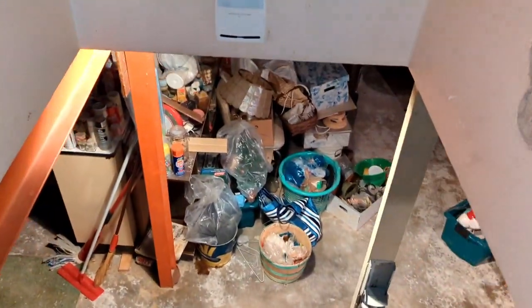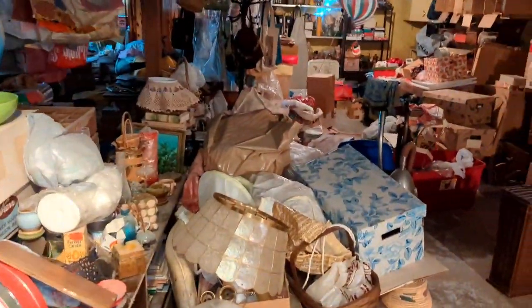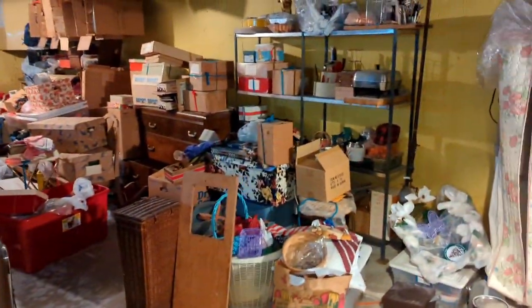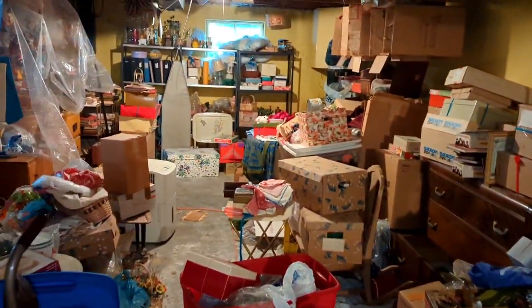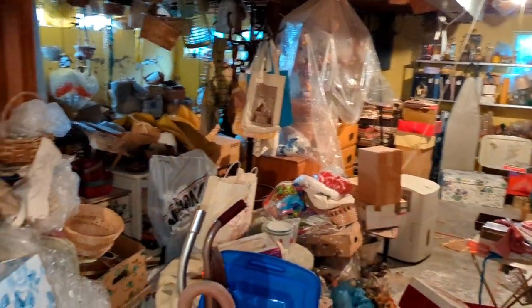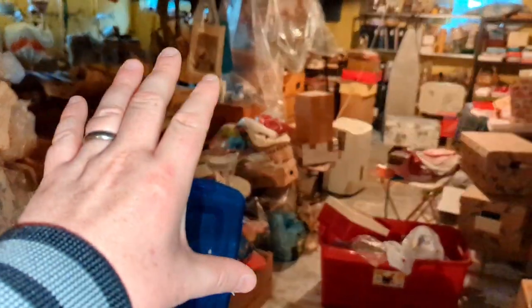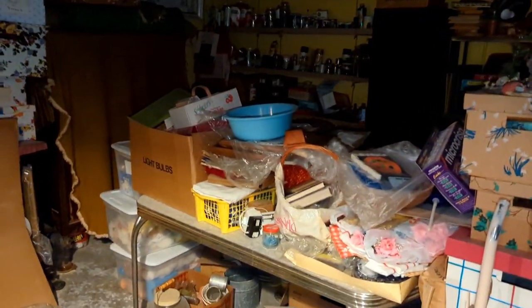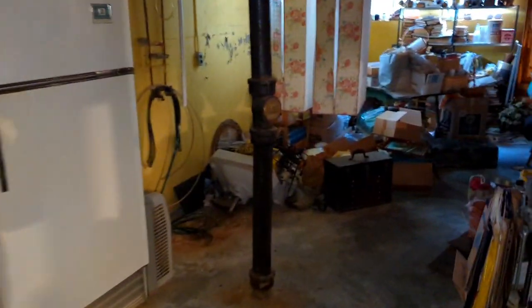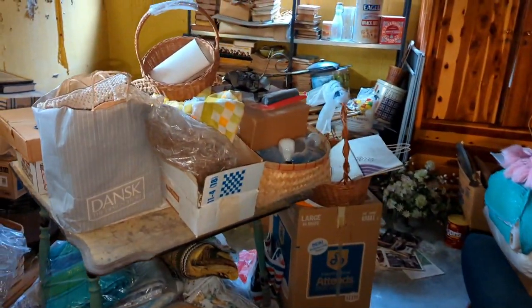All right, to the basement we go. Oh boy. This is why a dumpster is so good to have here. Man. Look at all this stuff. This video does not do it justice. We have this huge wall of stuff separating this big open basement here. Need to bring some lights over here. It's just packed, guys. Totally packed. Wow, wow, wow.